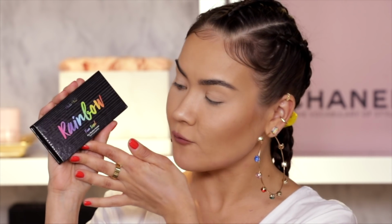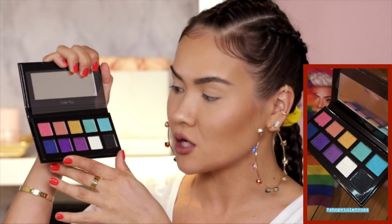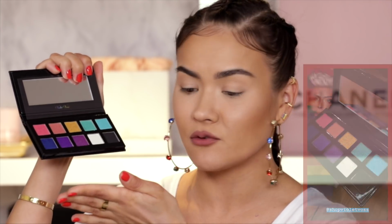Next, we have a rainbow palette from Violet Voss, and this one is fun sized. $18 for 10 shades. Really cute. Another mini. These are shimmery shades, so you can create shimmery eye looks with this particular eyeshadow palette, available at Sephora. For a price like $18, you can't go wrong.